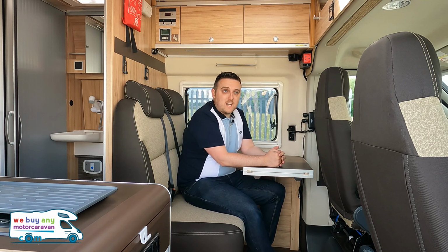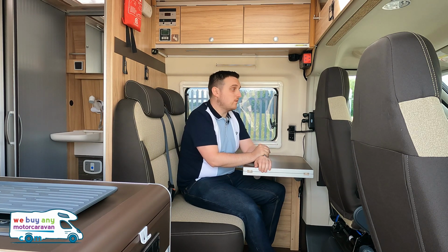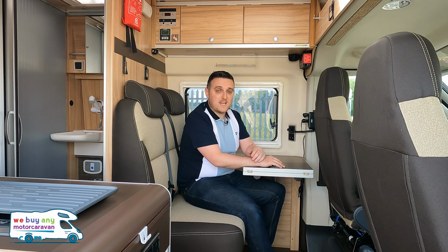I say this camper really is set up for off-grid, wild camping. Just get away for a few days, away from the hustle and bustle. You've got a solar panel on the roof. You've got a 300-watt inverter, so you've got plenty of extra plug sockets. Get some water on board, and away you go.